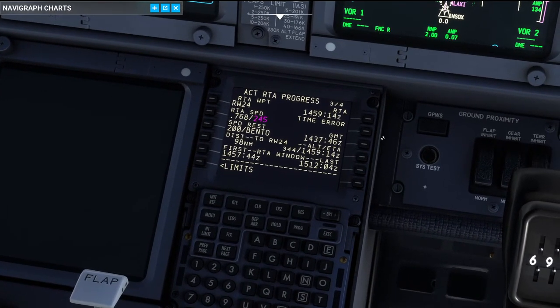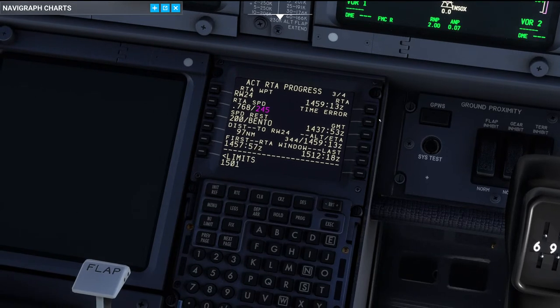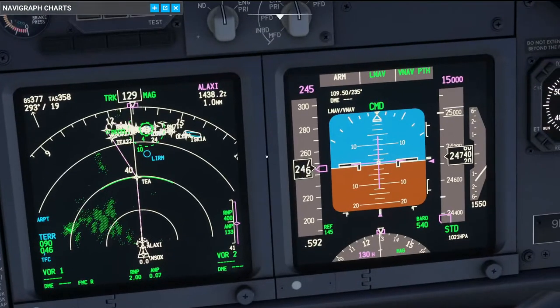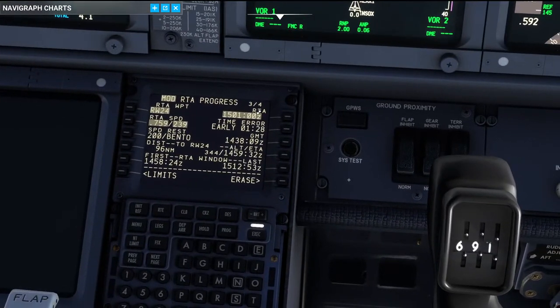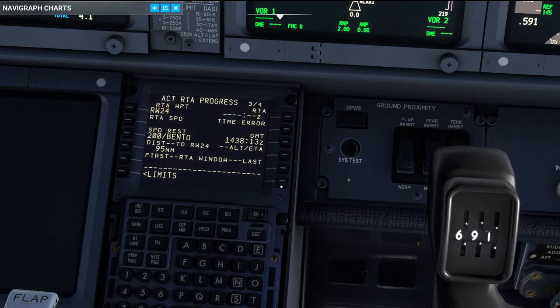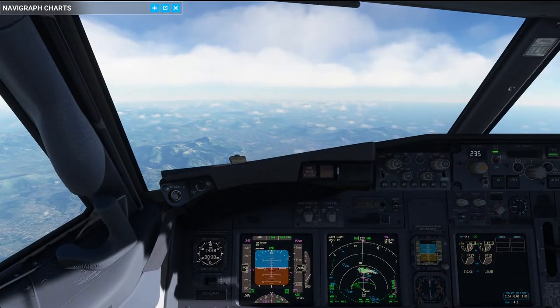Now, of course, I could tell it, like, I want to be there at that time. So, if I would say, for example, RTA 1501, then the airplane would now start reducing its airspeed. You can see it over here, the required speed would be 239 knots. So, if I executed that, it would slow down to 239 knots, and then we would get there at the time required. But for now, it shouldn't be much of an issue, so I'm just going to erase all of that. But, yeah, that's how you see how that stuff would work.